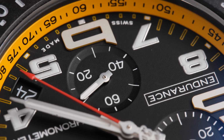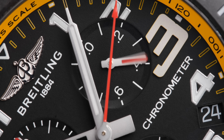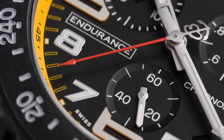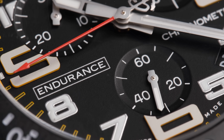If you are hating the way this looks, just wait till you hear about the movement. Powered by the SuperQuartz Breitling Caliber 82, the chronograph measures 1/110th of a second and is COSC certified. I think a lot of watch enthusiasts misunderstand quartz and think all quartz is made to the same quality and spec, which it isn't. That's not true. And I would even argue that SuperQuartz is a better choice for the intent of this watch.